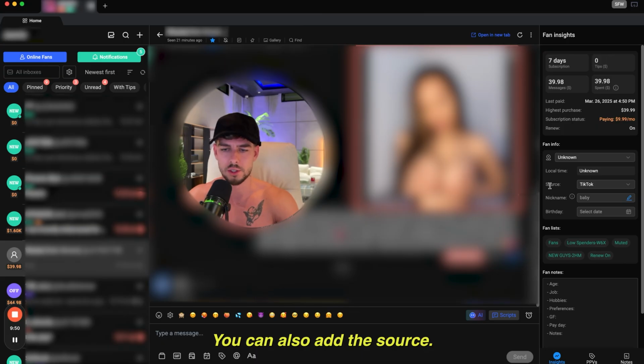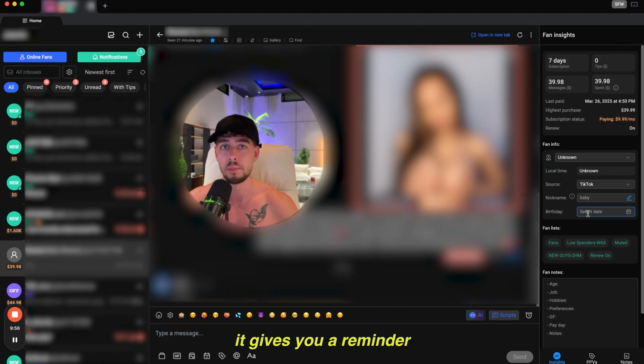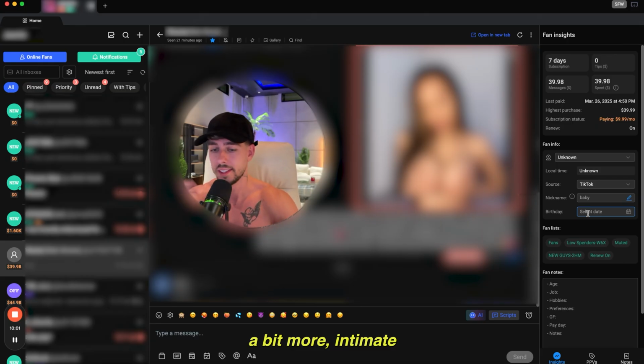You can also add the source, so where did the person come from? You can add a nickname. You can add their birthday as well. So whenever their birthday comes up, it gives you a reminder and you can say happy birthday. Again, it makes that interaction a bit more intimate and a bit more personalized.